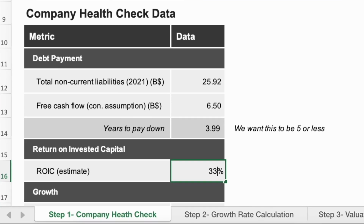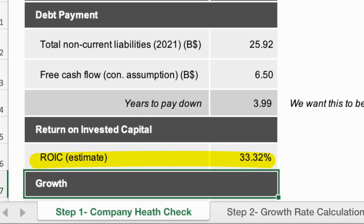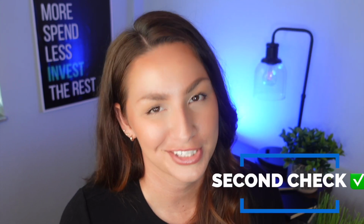In the trailing 12 months, the ROIC for Lockheed was 33.32, and looking back over the last 10 years, we can see that they have achieved well over 10% ROIC for each of those years. That's great, and that gives us our second check.